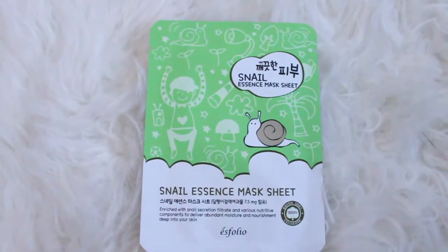Next one has a little snail on here, cute. They look like they're from the same company. Yes, they are. So this other one is another Esfolio Pure Skin Essence Mask Sheet in Snail. It says, no stranger to the K-Beauty spotlight. Snail secretion filtrates will repair damaged or dry skin. I never used snail products before, so this will be interesting. It has a bunch of little cute graphics on there. I'm all about the cute graphics.